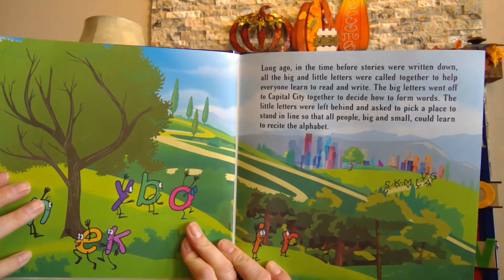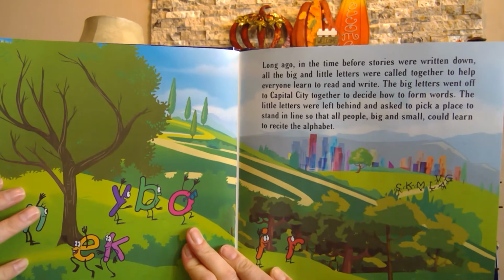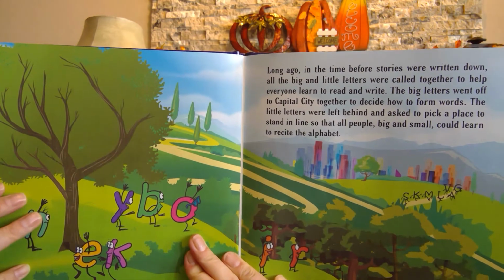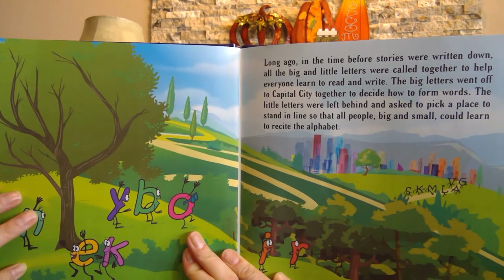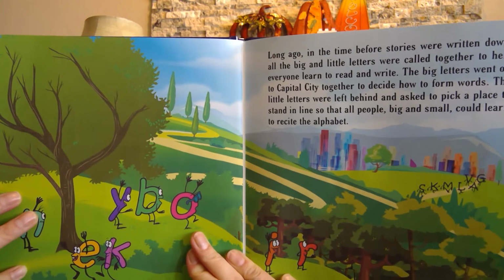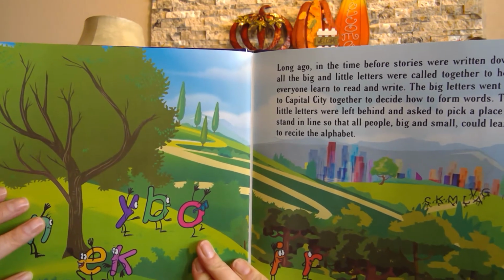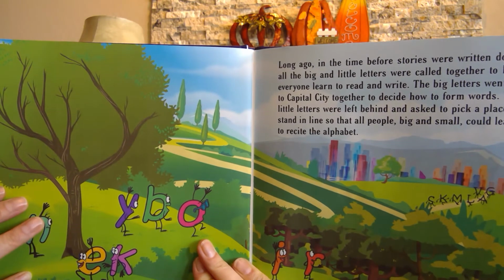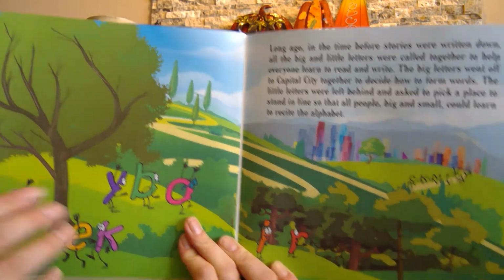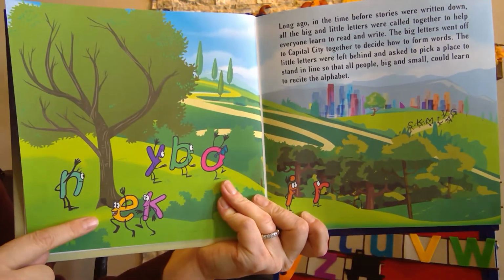Long ago, in the time before stories were written down, all the big and little letters were called together to help everyone learn to read and write. The big letters went off to Capital City together to decide how to form words. The little letters were left behind and asked to pick a place to stand in line so that all people, big and small, could learn to recite the alphabet. Oh, there are the big letters. There they go. Here are the little letters.